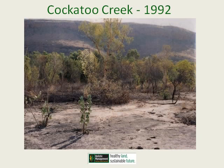Cockatoo Creek is also from Australia. This is a picture of what it looked like in 1992.